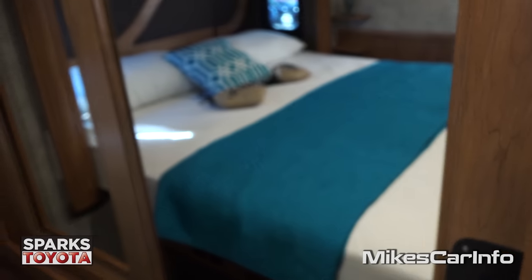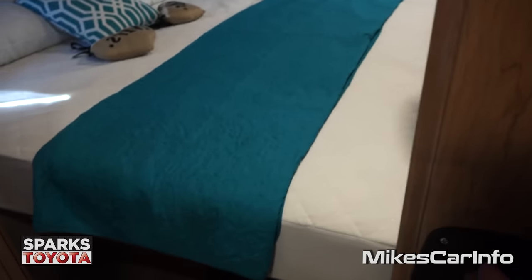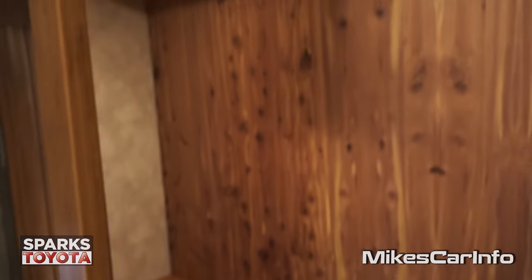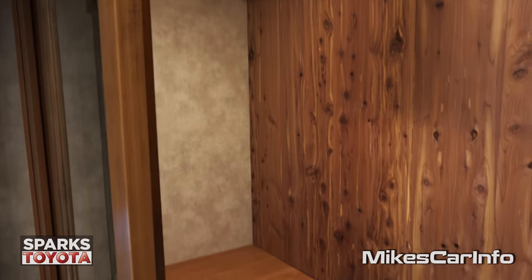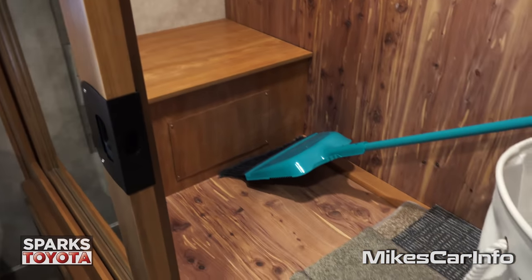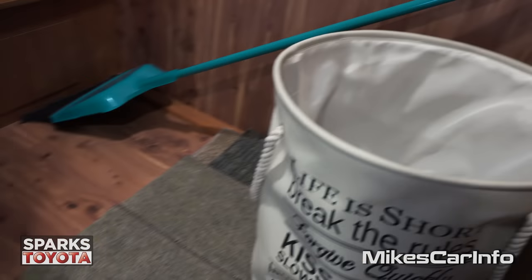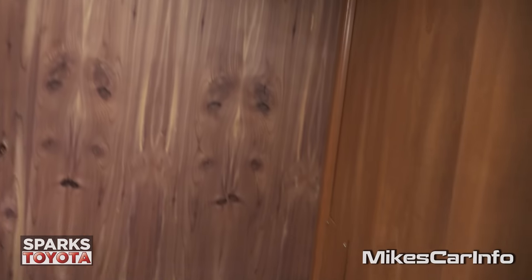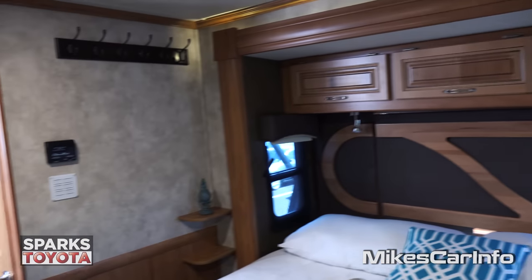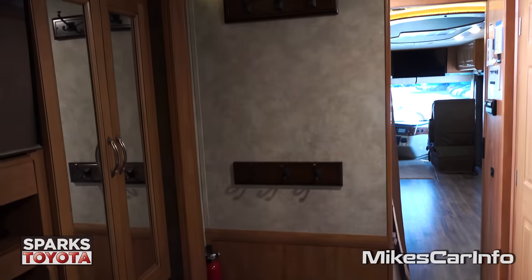And this is the cedar lined closet here. Look at that. So you have a cedar lining. You have a kind of a place to put stuff there on the side, and then you have this floor here. So this is really nice. Very impressive. You have some more coat racks.